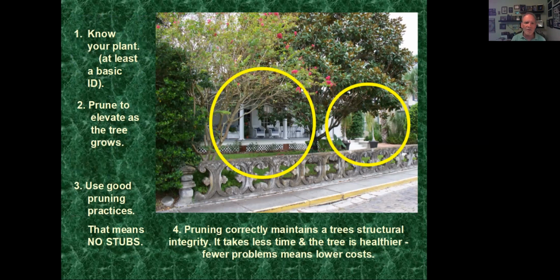Well, out here, these trees are not in the forest. So they're going to grow with low branches. So they're going to grow in our way. Well, it doesn't hurt them to take the low branches off because there's enough carbohydrate producers up in the upper crown. So first things first, know the plant you got. I mean, you know that this is a crepe myrtle and that's a magnolia. You don't have to know a whole lot else. Know the basic tree you got, and that's going to help you.